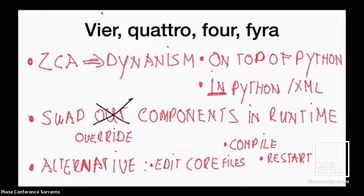So ZCA is for the dynamism. It's on top of Python. It's built in Python with some XML files, and it swaps out components, or it overrides components in the runtime when it starts up. Why do we do this?